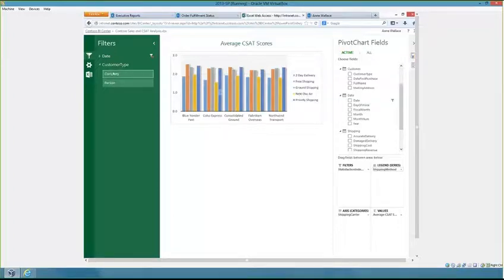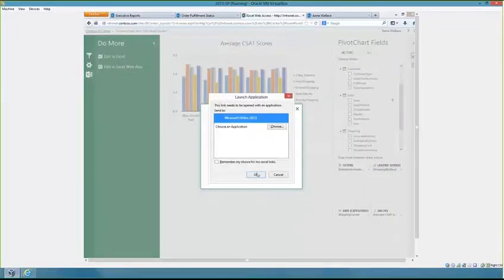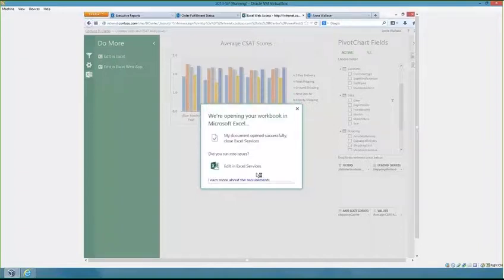Now I can continue working in the browser with this report, or I can actually open it up in Excel and look at other aspects, or maybe bring in other data as well. So I can click on do more, I can say edit in Excel, and it's going to try to open up the document in Excel.